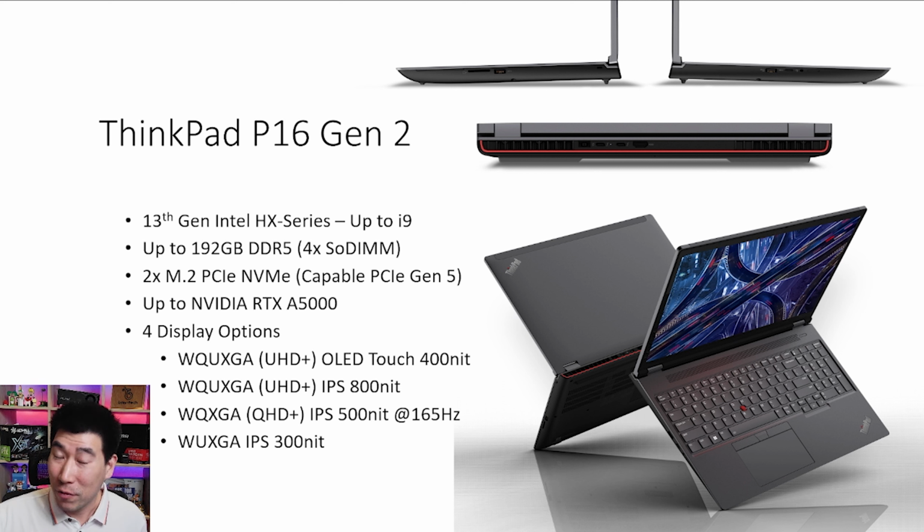Now, it is showing across 4 SO-DIMM slots, and you've got 2 M.2 slots for storage, which are Gen 5, just to make a note of this. And for the discrete graphics, you can have options all the way up to NVIDIA RTX A5000. So these are the production, the good old what we used to call Quadros. These are your production graphics cards to help with really nice professional work, and they're certified.